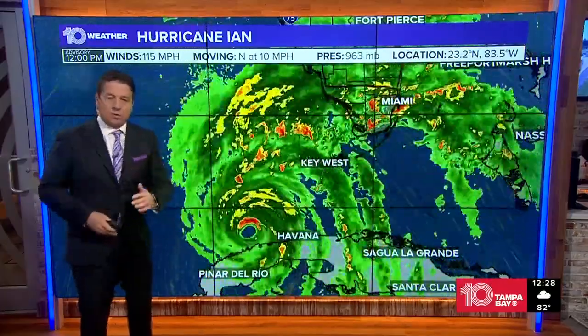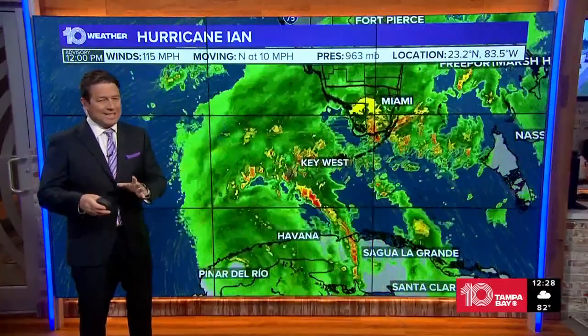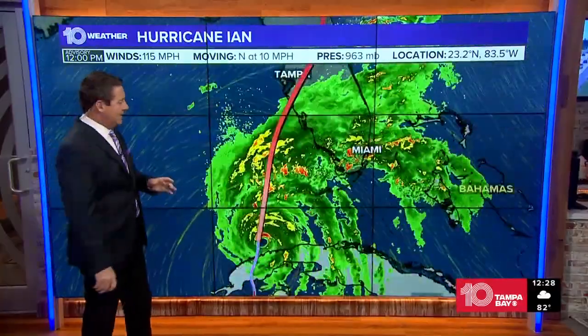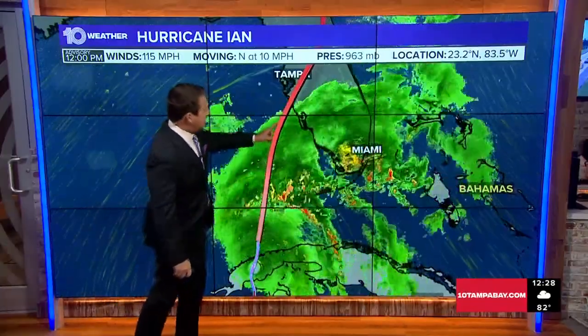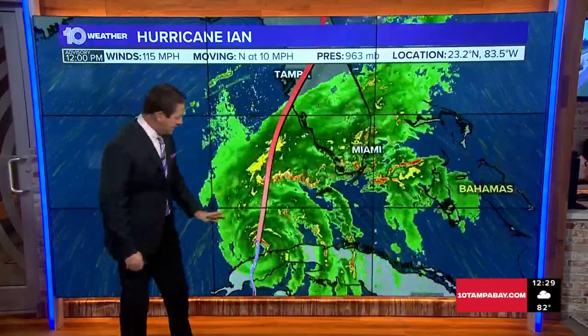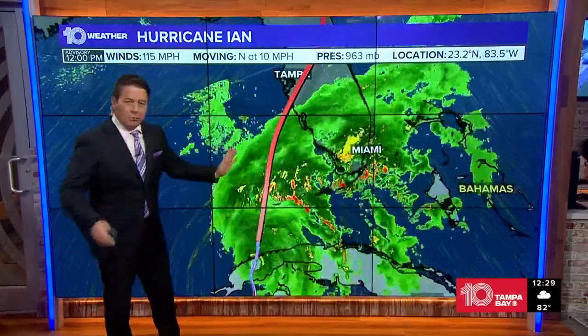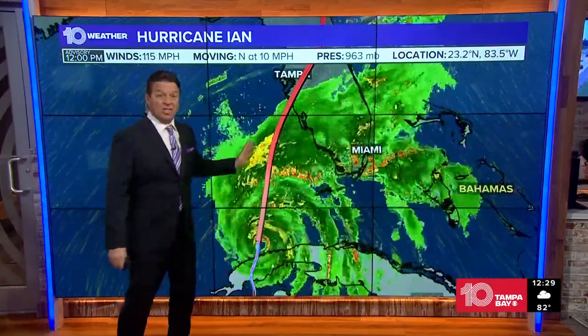But then down towards the barrier islands, say Longboat Key, especially down, I think Siesta Key is probably going to get more of it than anything else as far as storm surge goes. This is the forecast track from the Hurricane Center. And at this point, when we're tracking storms like this, I like to put this on here. But I want to caution you that this is just the forecast track, and this will likely change.